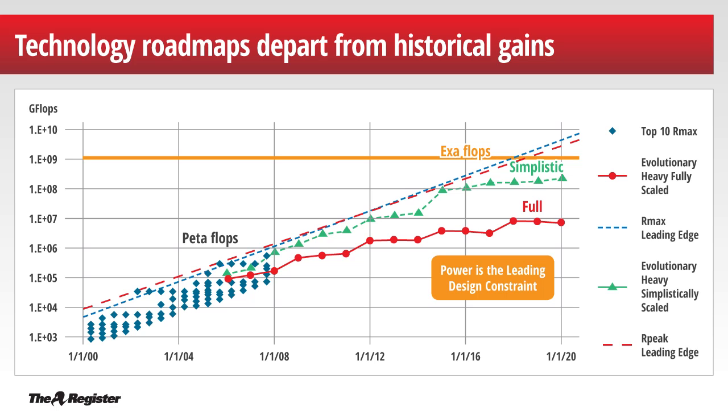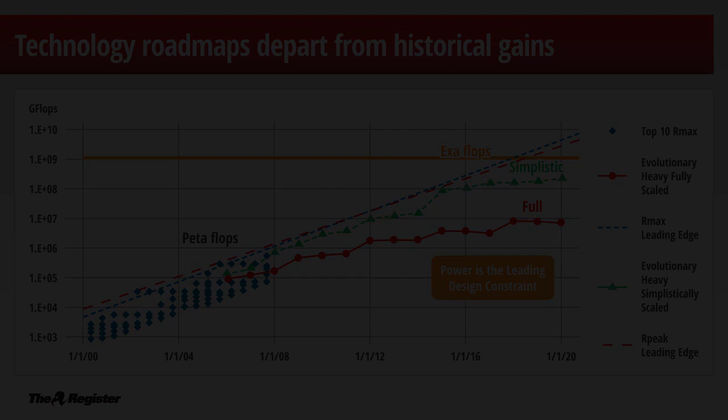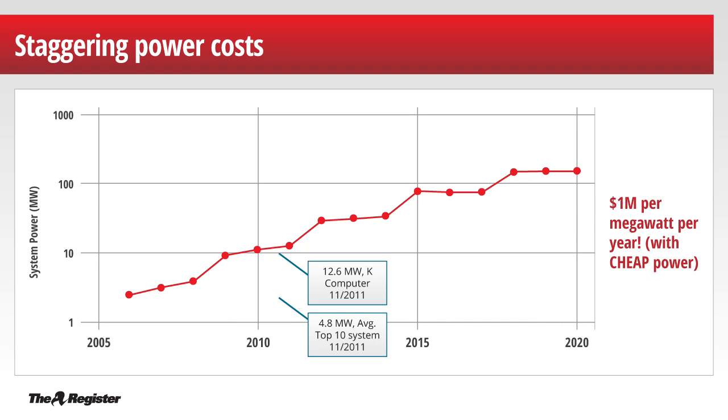And whole systems, the power consumption of the whole system just becomes so staggeringly high that we couldn't afford actually running the whole system at a single point of time. Which takes us, that's a nice segue to the next slide that talks about the cost.